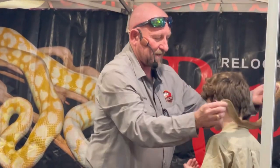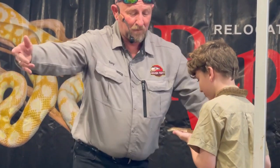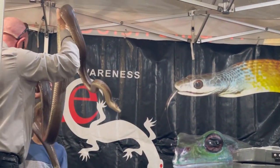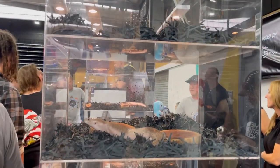So I'm going to throw him around your neck, put his head on your hands, turn around so all the people can see. Yeah, see how you can grab him there. I'm going to put him out there, big fella. You got it? Grab it with your hand. Yeah, it's a shingleback.